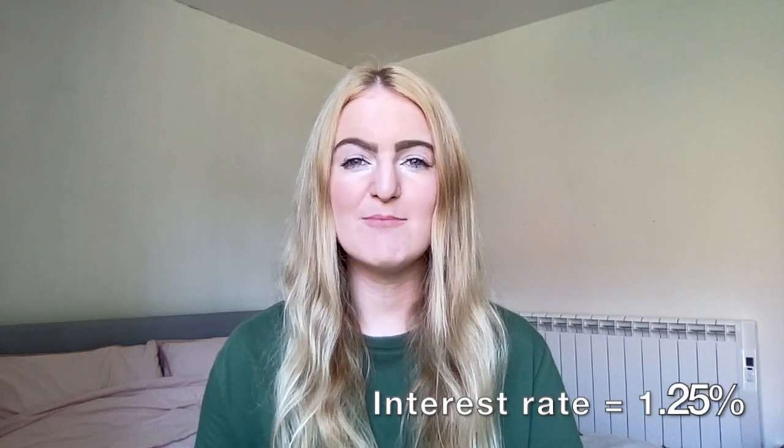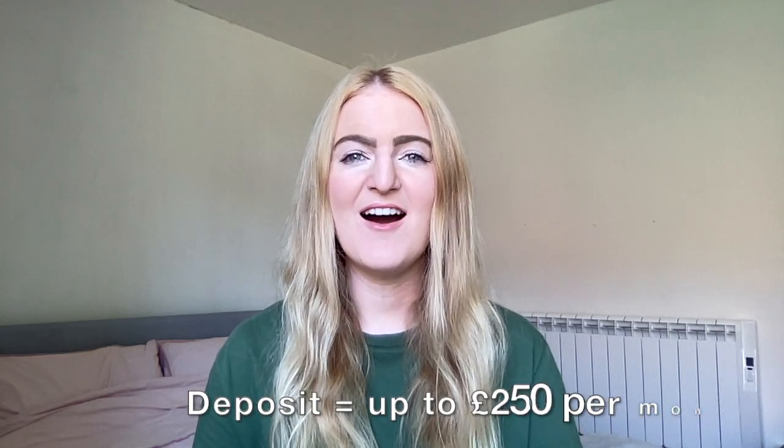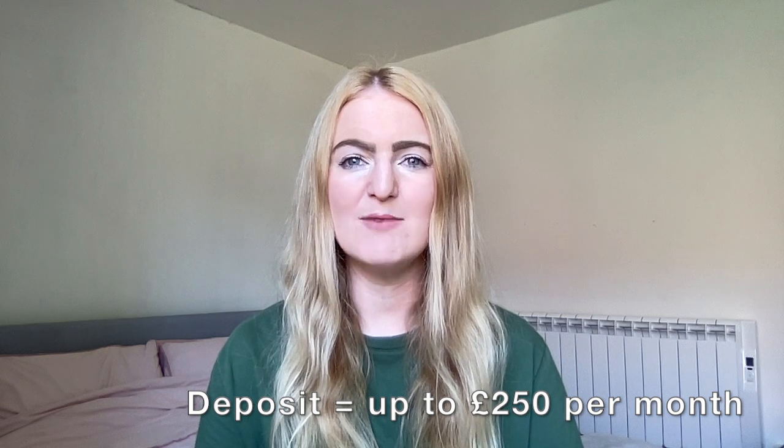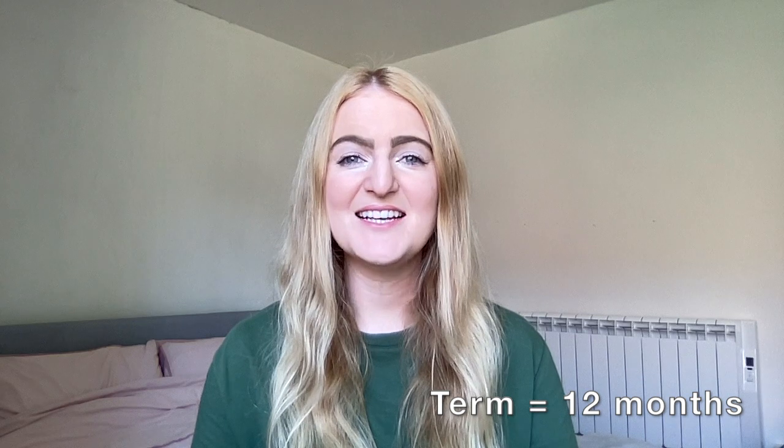The interest rate on this account is 1.25%, and your maximum monthly deposits on this account are £250 per month. The term of this account is 12 months again, and the access to this account is restricted such that you won't actually get any access to the money in the account, but you can close the account early without a penalty. So it means that you won't be able to dip in and out of the money, but if you did need the money, you could close the account early and there wouldn't be a penalty.